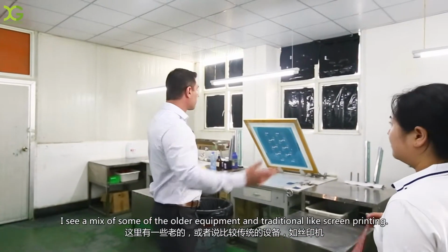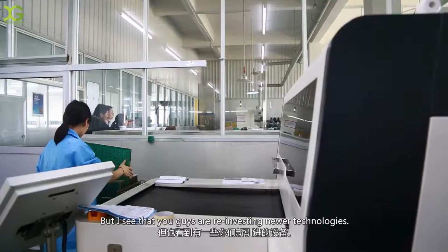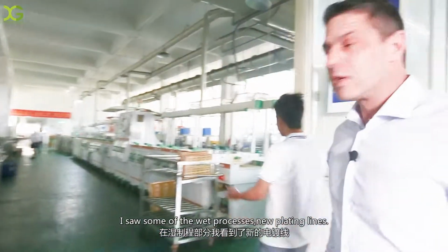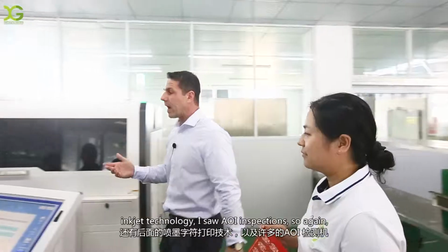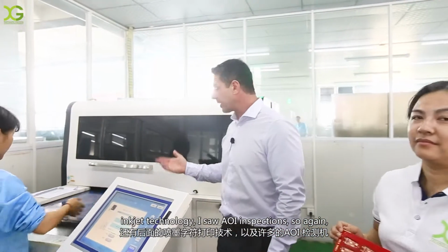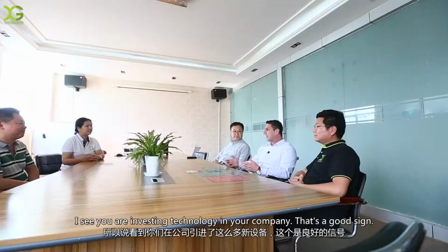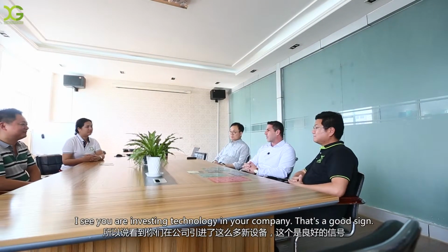So when I walk the floor, with 19 years of experience, I see a mix of some of the older, traditional equipment like screen printing, but I see that you guys are reinvesting in newer technologies. I saw some of the wet processes, new plating lines, inkjet technology. I saw AOI inspections. So I see that you're reinvesting in the technology in your company.